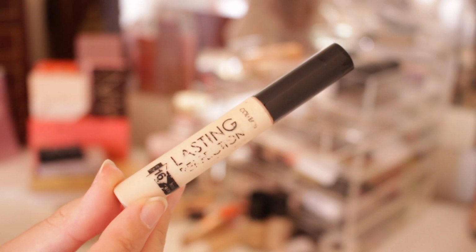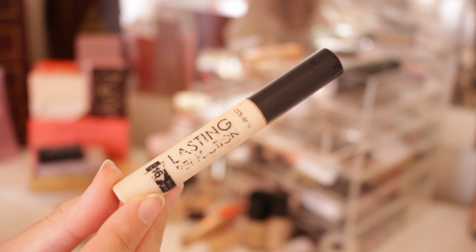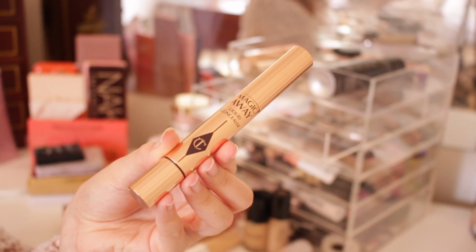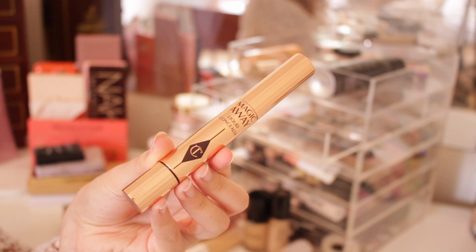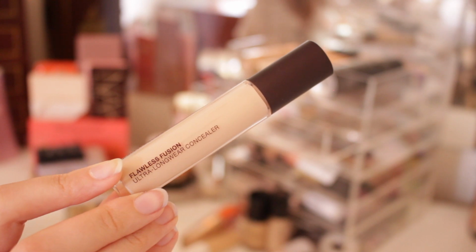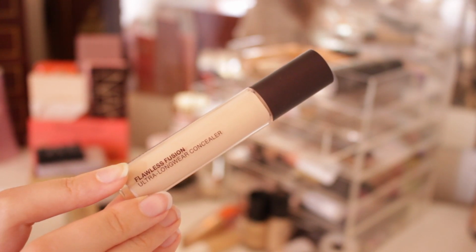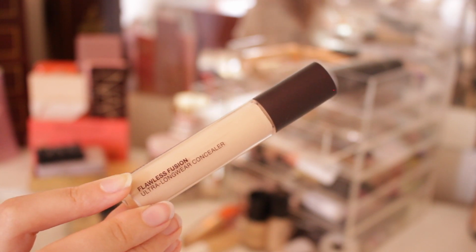Obviously, keeping my Collection Lasting Perfection Concealer. I repurchase this over and over and probably will never stop. I then have my Charlotte Tilbury concealer. Again, if I'm wanting a bit more of a natural concealer, I do really like this. Last but not least, I have a Mercier concealer, which I've bought again quite recently, and I just love how this looks on the skin. It's not the most full coverage, but I love how hydrating this is under the eyes.